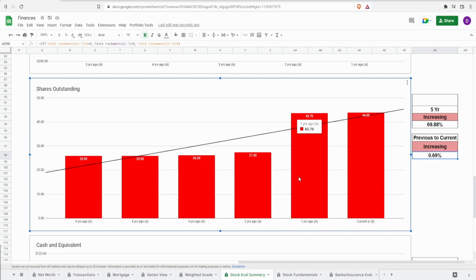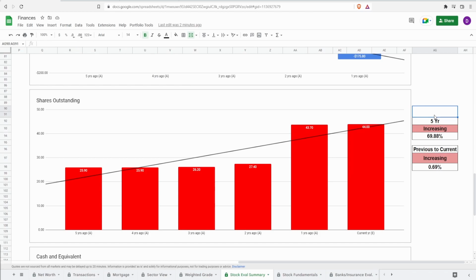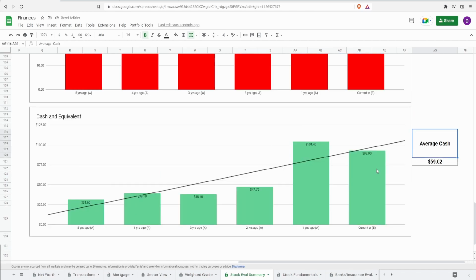Probably a COVID related thing, but nonetheless, it is still a dilution on you, the investor. And for this massive share dilution, I'm going to have to put this even lower than that of the previous metrics, and I'm going to have to go, guys, at around a 40% grade. And lastly, when it comes to the cash equivalents, they currently have $93 million with an average cash around $59.02 million.